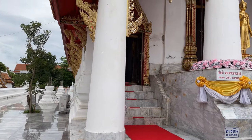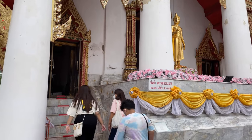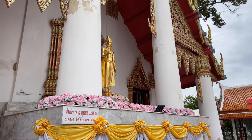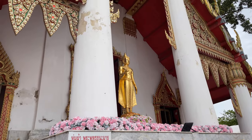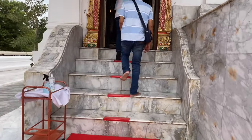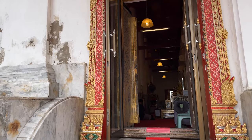Now there's supposed to be, I think, seven of them, and then they bury one underneath the Buddha inside of this building. You can see the Buddha statue there. Let's go in. They have this marble on the base of this, which is pretty nice. Okay, so they got some kind of ceremony going on in there, so I'll come back over to it here in a bit.